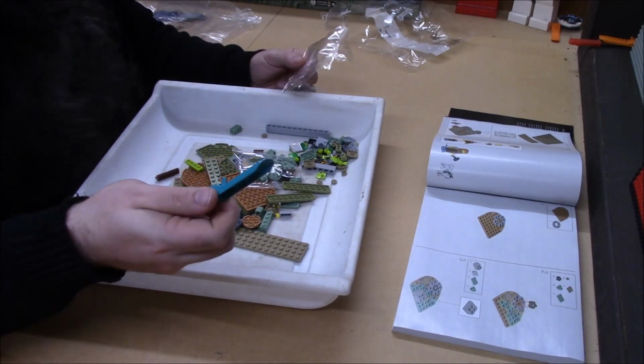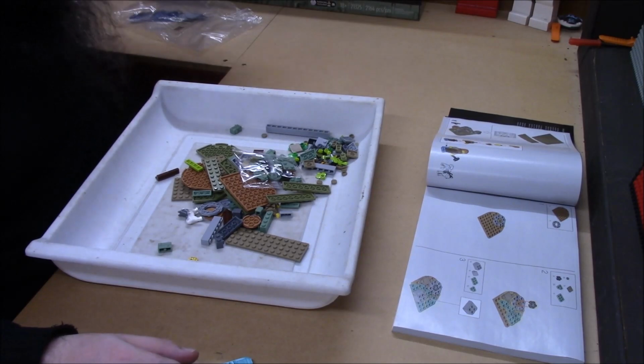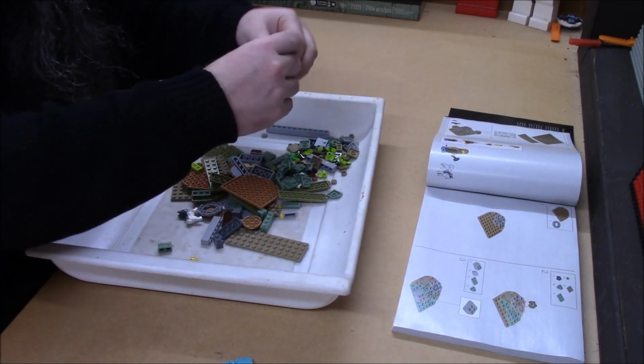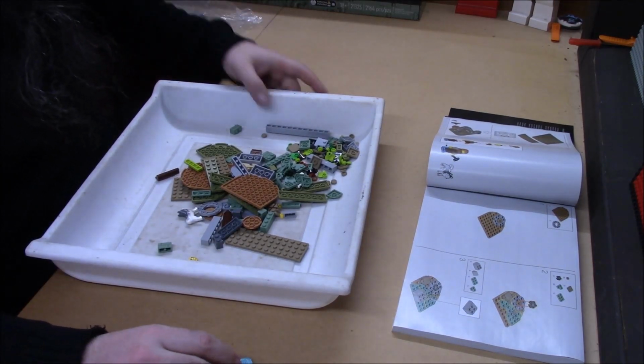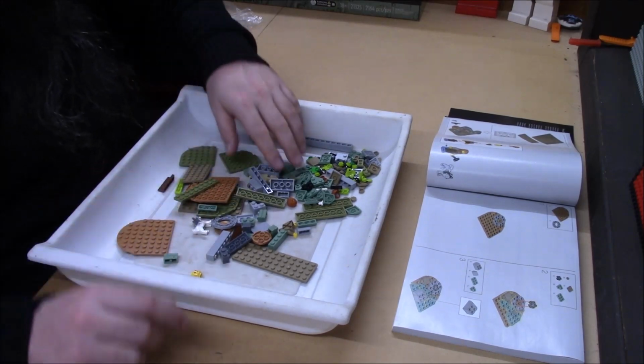A new color of brick separator. Somebody asked me about a purple brick separator that I have. I have a whole bunch of different brick separators that have come from various places. Some of them are off-brand, and some of them are proper, and who knows what else.